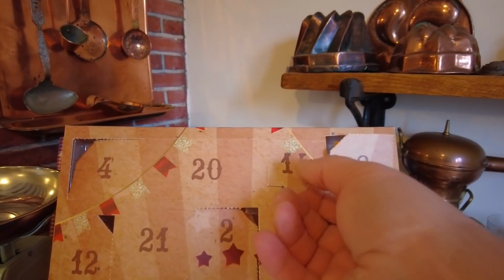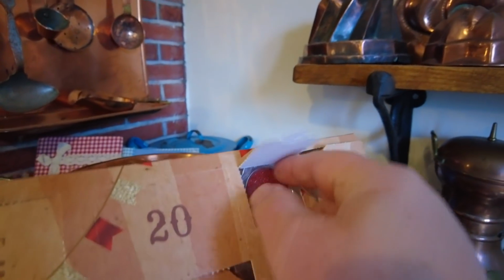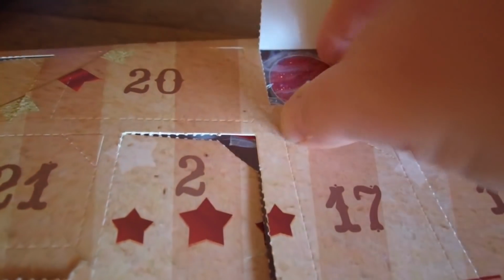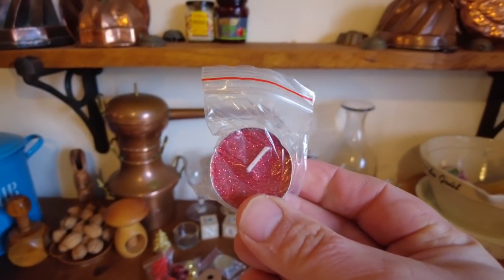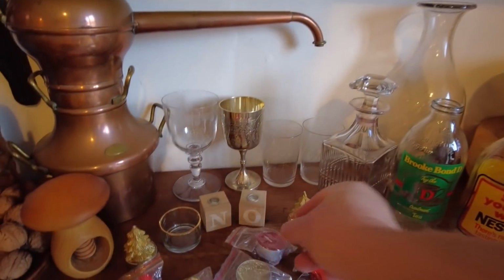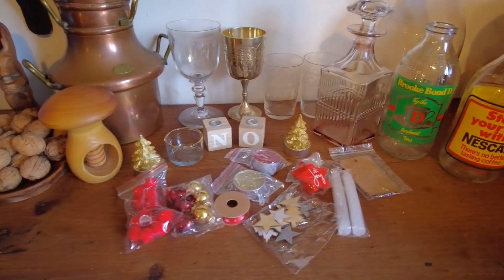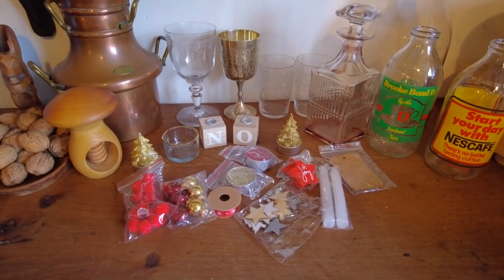Box 14, reveal yourself. Oh look, just what I always wanted. As usual, it's very difficult to get out. Oh, that's glued in, that one. Right, so that's another delight to go with the many I've already got. Wow, look at that. What a centrepiece. Right, that's enough of that. Let's get on with the day.